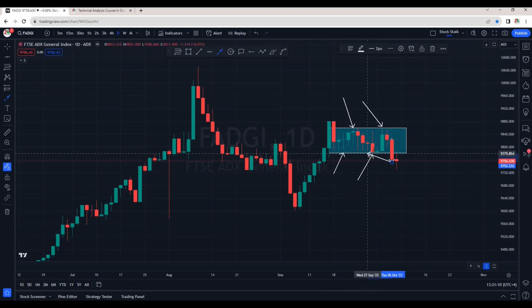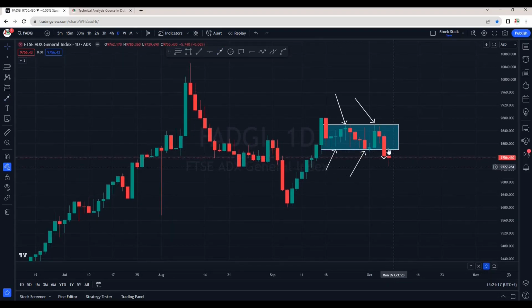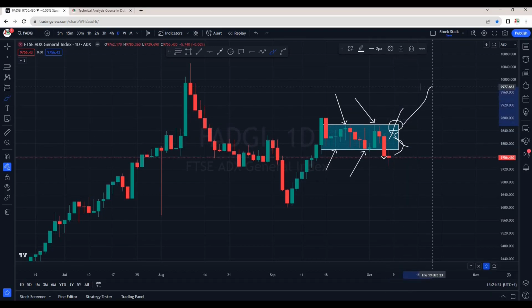support right here. This was support, and then it has made a dodgy candle. It means indecisiveness in the market. So we really don't know as of now. It's confusing. If at all it gets back into the zone, that is this range, then again there are chances that it can break up and continue its upside momentum that we saw right here.